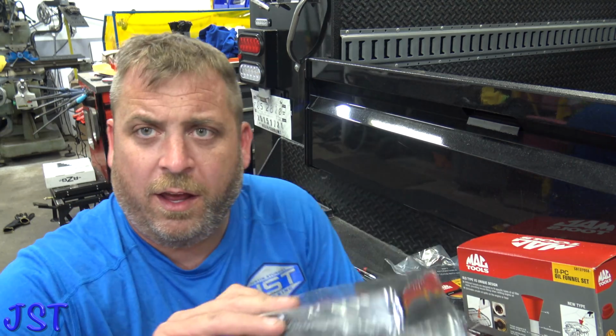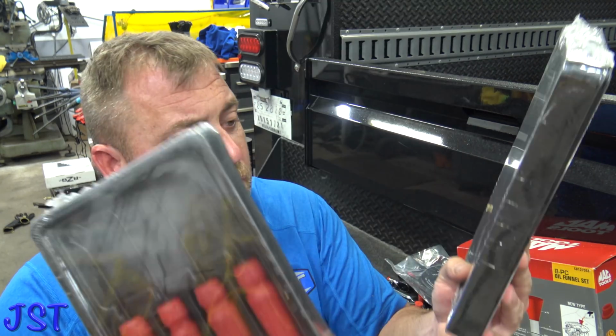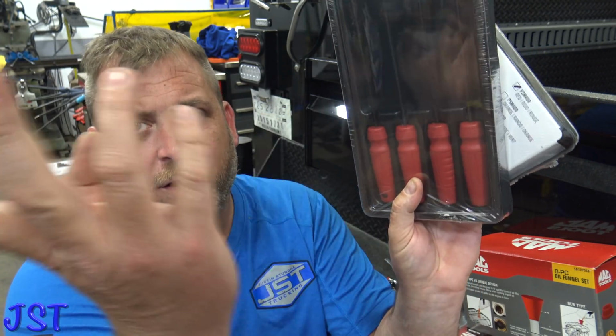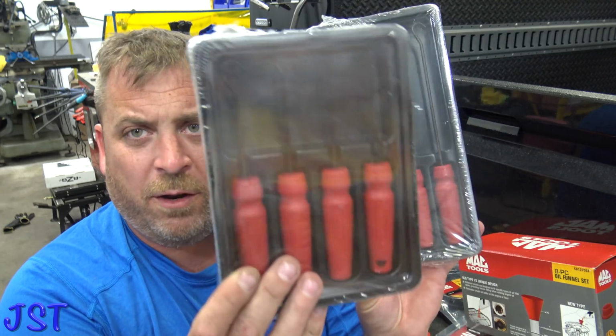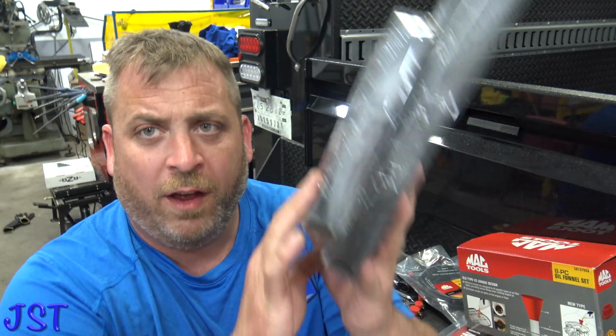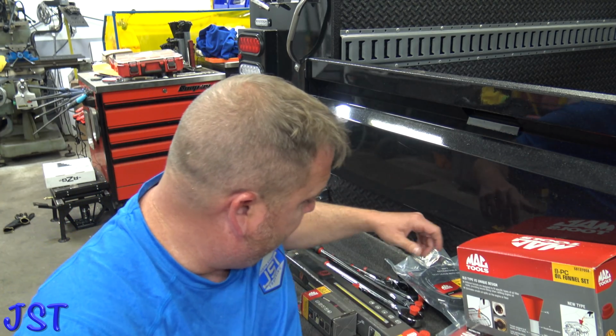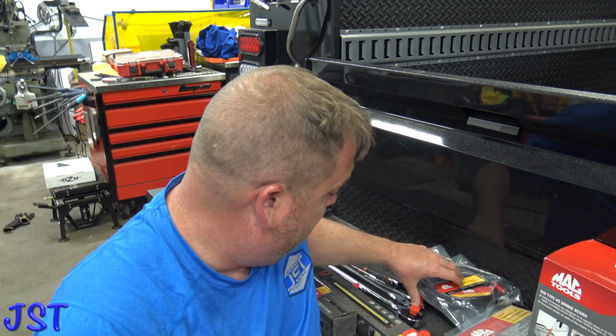Alrighty, the next thing is, this was in this month's flyer. It's the pick bundle. See, look at this. Sticker material. It's the long and short picks. I'm going to try these picks. I got some Snap-on ones too. Got that. Alrighty, let's see what else we got.